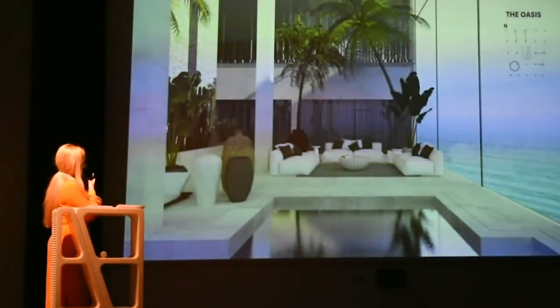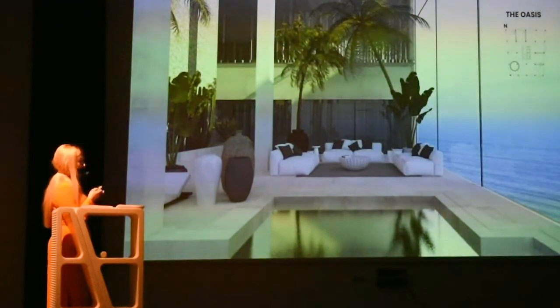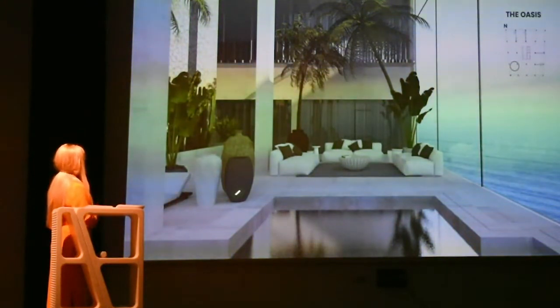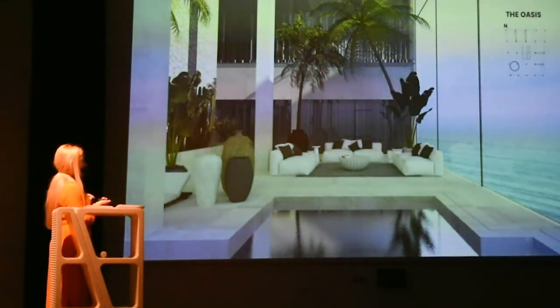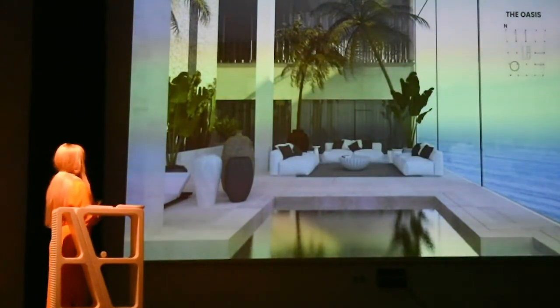So this is my oasis. When you come out of the lift, you walk straight into this oasis, and this is the view that you have from the pool into one of the lounge areas. We have beautiful ceramics, here on the ground the sand concrete, and beautiful windows looking out to the Mediterranean coast.